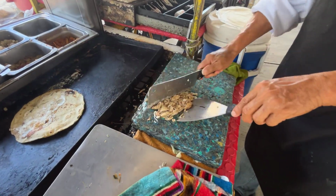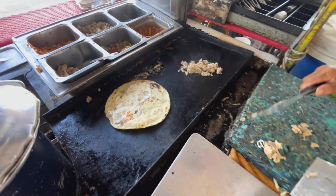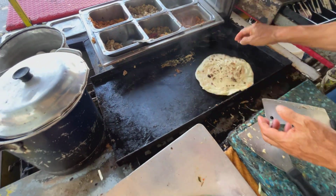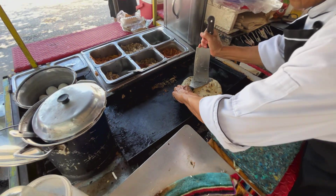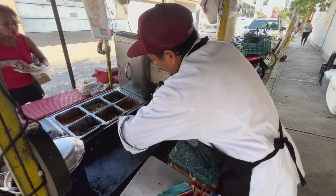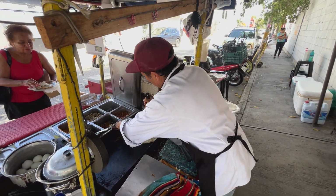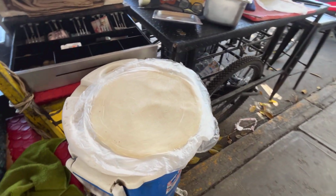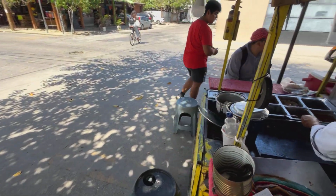Look at that meat. This is the meat. And he's already got the cheese melted on that fresh made tortilla. Look at that. And then he throws the tortilla on top of everything. The quesadilla professor right here. And you can see he literally makes every one of these tortillas fresh. Each order.